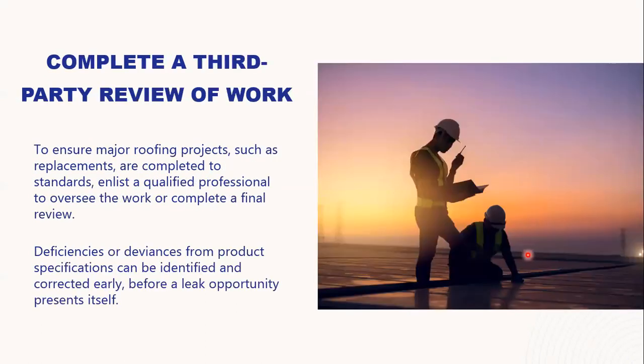Alternative to that, on major roofing projects like a replacement, to ensure that everything is being done to standards, having a qualified professional, whether it is a third-party roofing inspector or an engineer, oversee the project, or at the very least do a final review of the project is advised, just to ensure that if there are any deficiencies or deviations from the scope of work or from guidelines that were specified, this can be identified early before it gets to the point where months or years after the fact, there are leaks occurring because of improper installation.